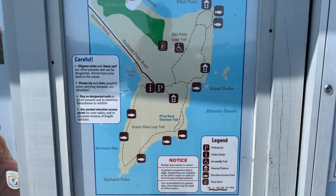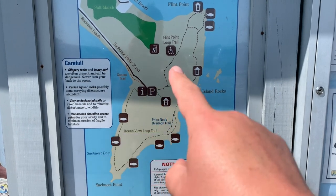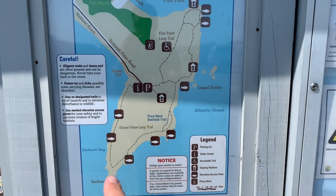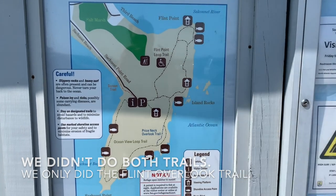Two main trails here. We're starting here at the visitor center in the parking lot right here, and we're gonna do the Flint Point Trail, which is this one right here. But there's also the Ocean View Loop Trail, which goes down this way. If we can, we might do both, but if not, we're gonna start with this one first and see what that one's like. There's a decent sized free parking lot here, so we give it a 5 for parking.